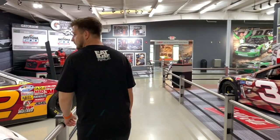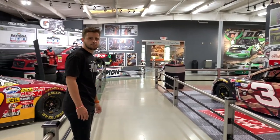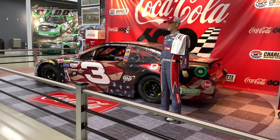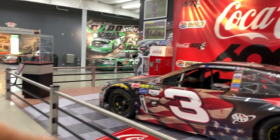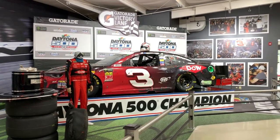Are you the youngest driver to ever join the team, or would it be Austin? I'm sure it was Austin. I'm sure one of the youngest. They were definitely younger than me. But yeah, this is when he won the Coca-Cola 600. That's his Daytona 500 win car. He won the Daytona 500 last year.